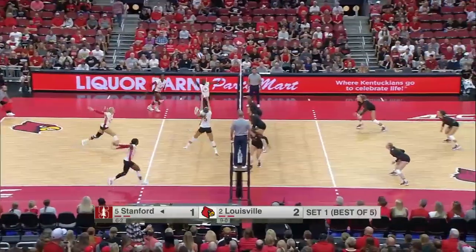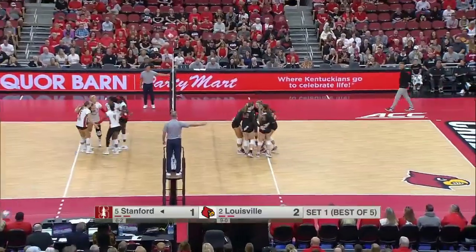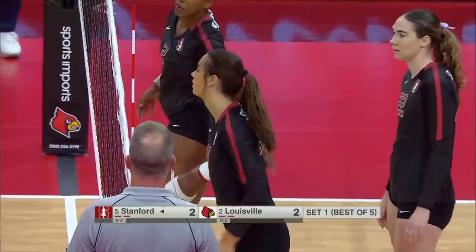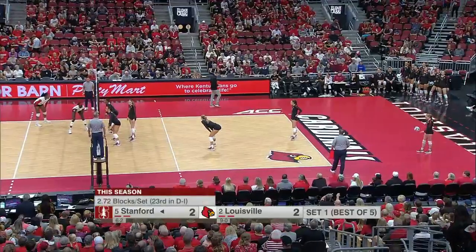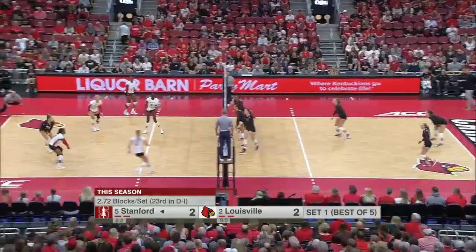That is a really quality reception. Not a good set, that ball well off the net, but a tough serve handled very nicely by Scott. Scott moving well deep. You see that they're structuring their serve receive a little bit further back away from that 10-meter line because Stanford is known to serve to the end line.